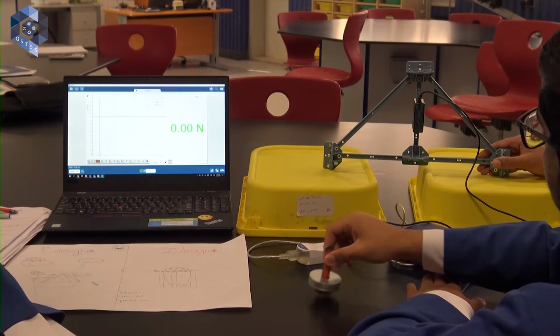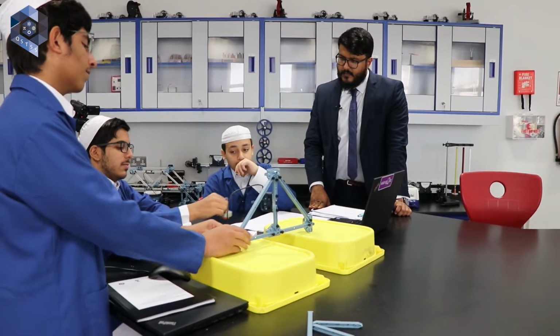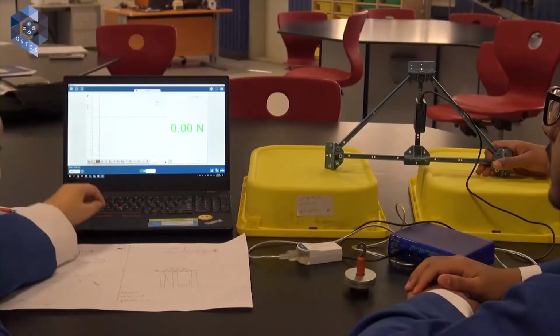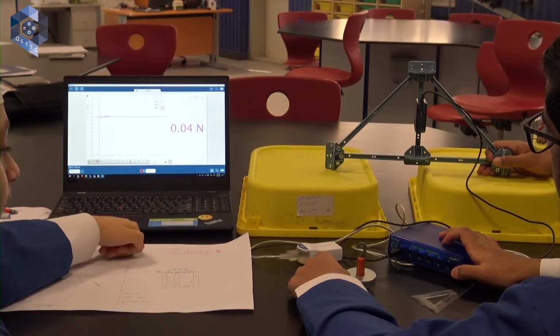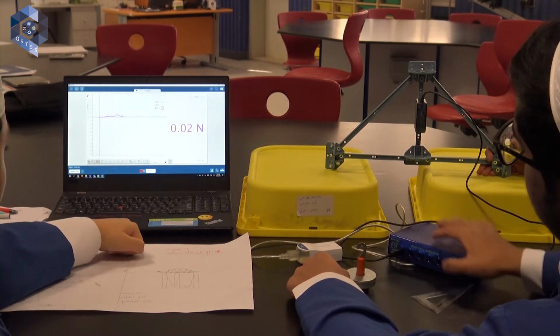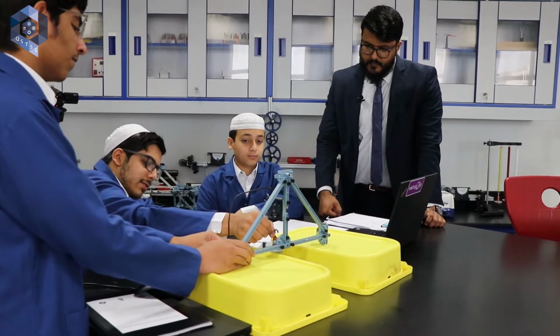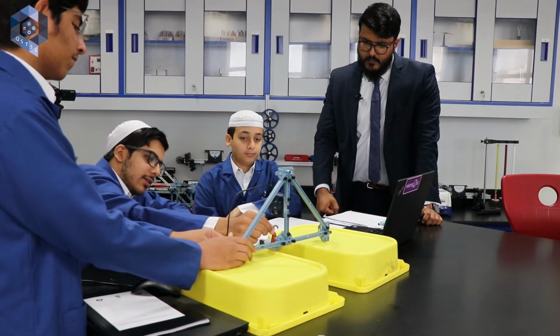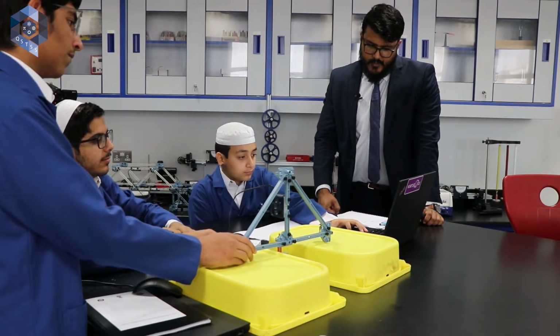And now we'll tear it first and then put the load in the middle. Okay. And we'll measure the force. Okay, excellent. So let's tear it. Alright. Okay. So that's been torn. Yeah, and now we should measure the force. Okay. So let's stop that and discuss.